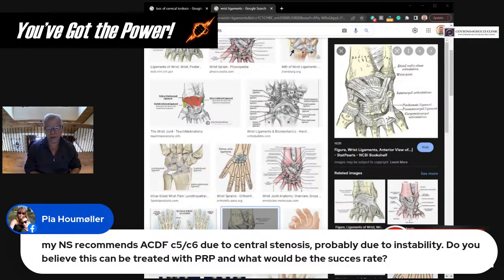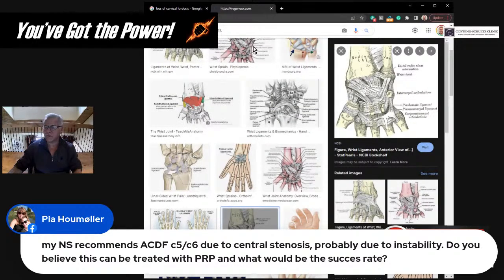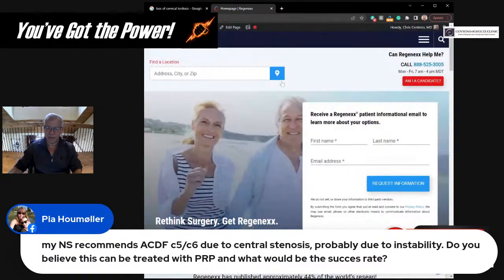Pia, my neurosurgeon recommends ACDF, C5-6 due to central stenosis, probably due to instability. I believe this can be treated with PRP, and what would be the success rate? Yeah, Pia, there's a bunch of different articles I've written on that kind of stuff. I know that one all too well because I've got pretty severe cervical stenosis, and I have not been operated on at this juncture. So we routinely treat people who have cervical stenosis.